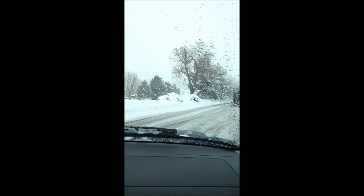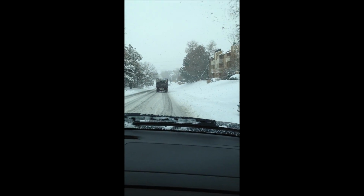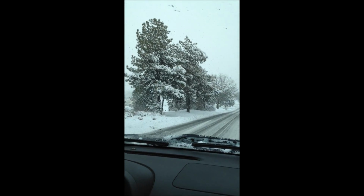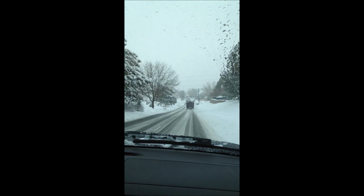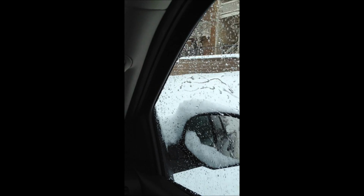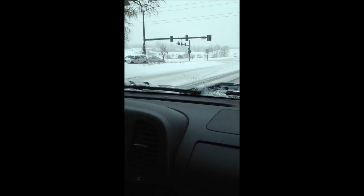I'm driving in the snow. It's getting better now. Yep. And we're sliding. But I can hardly see. I can see when I'm driving now. Whoops! Silly me. I mean when you're driving.